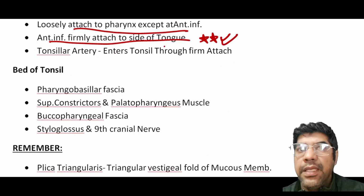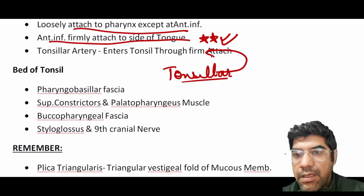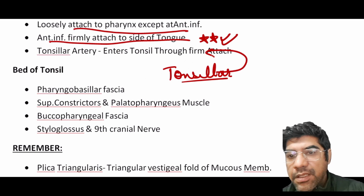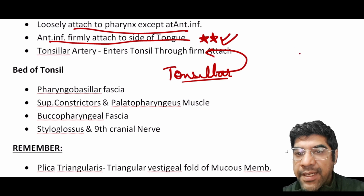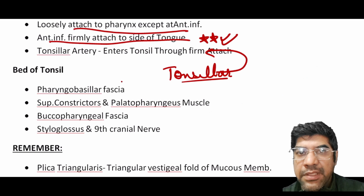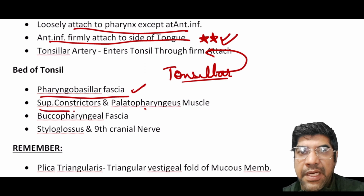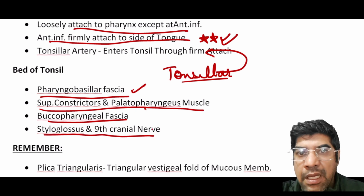The tonsillar artery enters the tonsil just behind the firm attachment. The paratonsillar vein, or external palatine vein, descends from the palate in the loose areolar tissue on the lateral surface of the capsule. It crosses the tonsil before piercing the wall of the pharynx. Now the bed of the tonsil consists of the following structures: pharyngobasilar fascia, superior constrictor and palatopharyngeus muscle, buccopharyngeal fascia, styloglossus, and the ninth cranial nerve.